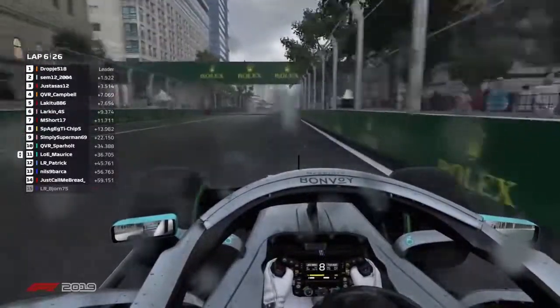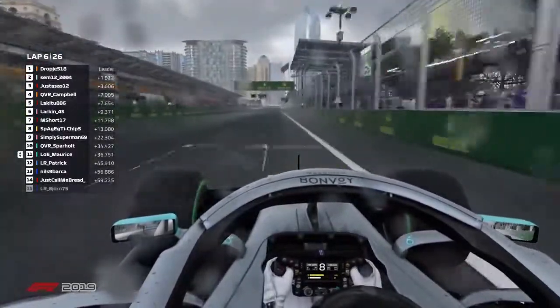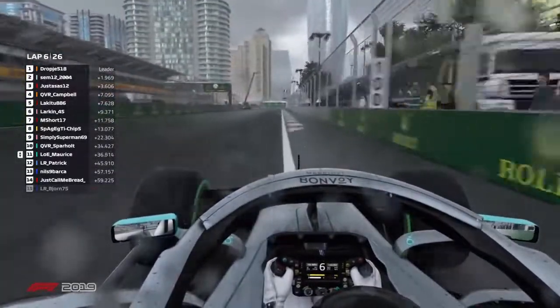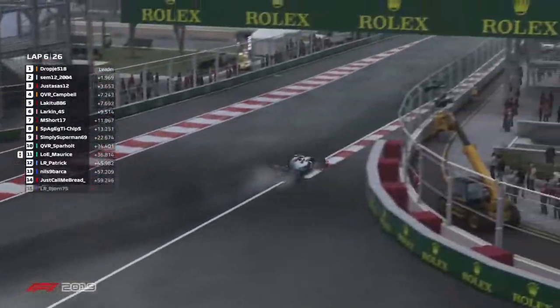Compared to what the drivers were setting themselves. Yeah, much better than what I was even attempting. I don't even know how good the setup I was trying to use was. But anyway, here we go. Morris through turn 1 now.